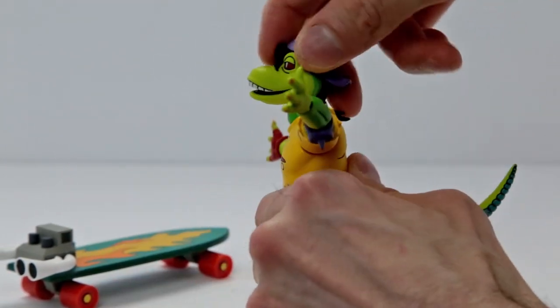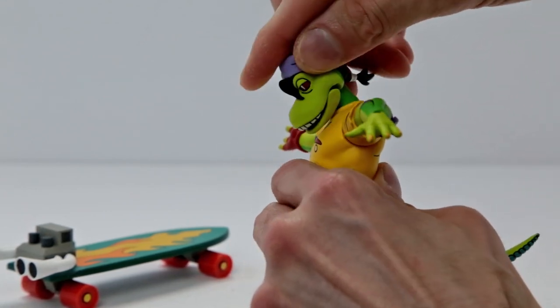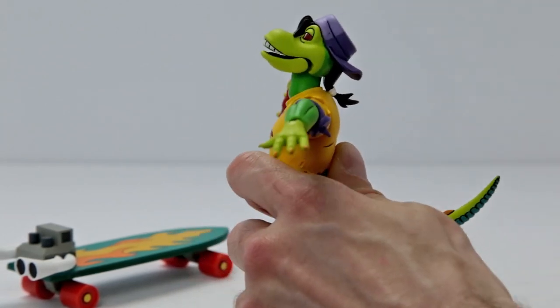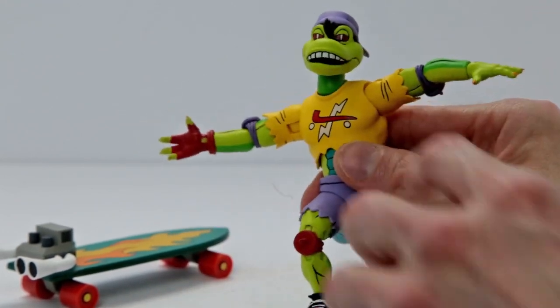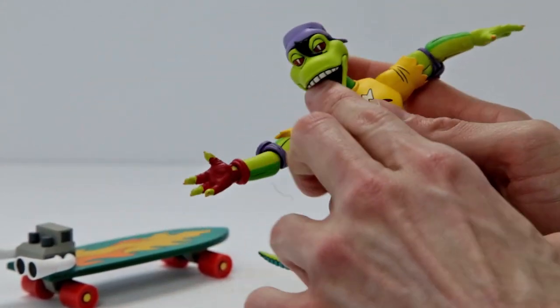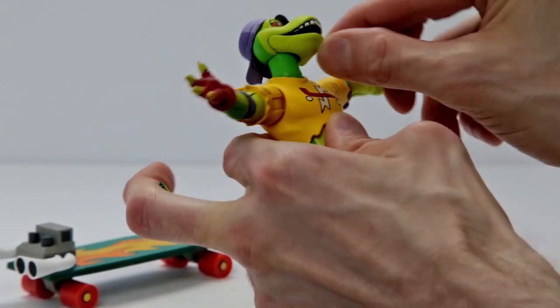He has some good articulation in his head. You can spin it all the way around. And he has some pretty awesome movement up and down. Love that. He doesn't have as much movement looking up because I think his hair here gets in the way. And my favorite articulated part on this guy is his jaw. How it opens. I love that it can open like that and he can basically eat your finger. Ow! Come on, Mondo. Pretty good articulation, not gonna lie, and it looks really cute.